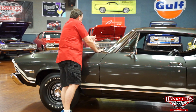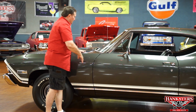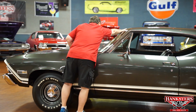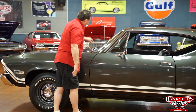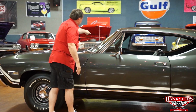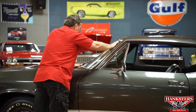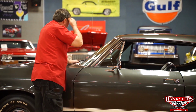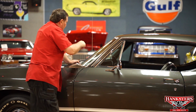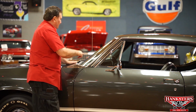Grille area, absolutely new. Chrome is flawless on the grille area on the hood. Trim around the front window, absolutely flawless. Correct wiper arms and blades, just the way they would have come in 1968. Tinted windshield in this vehicle. No marks evident that I can see straight down through the windshield on the dashboard. There's no warps or deviations or cracks or anything on the vinyl dash here.